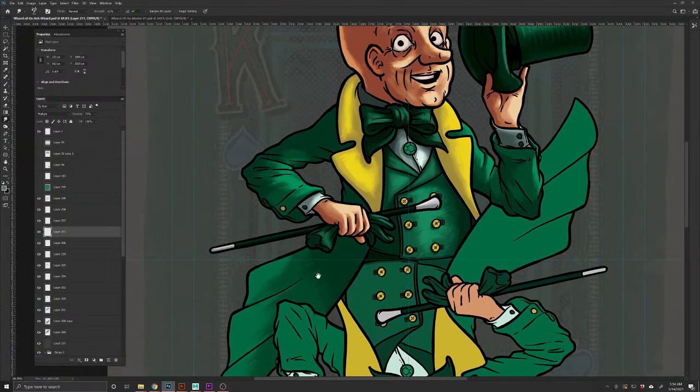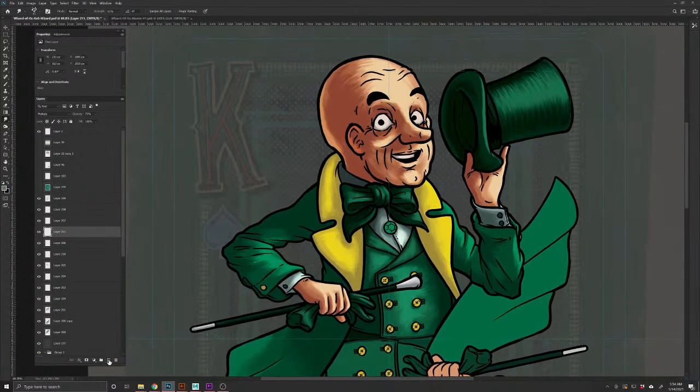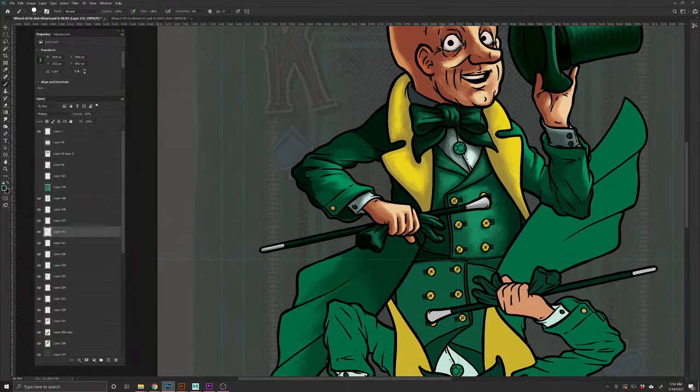Pretty good. All right, let's do another. Let's push this value back here on the cape a little bit more as well. Not quite that much. There we go. Did I say cape? His coat. I guess he's kind of a superhero.